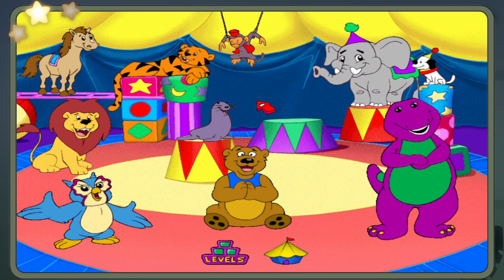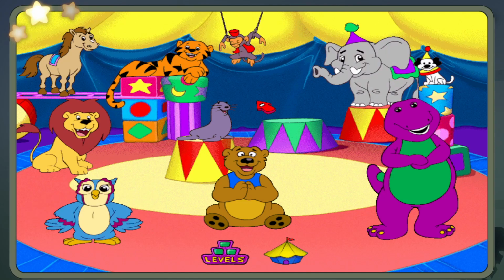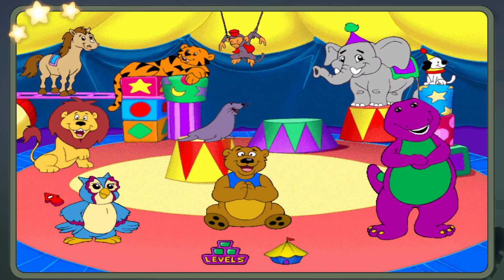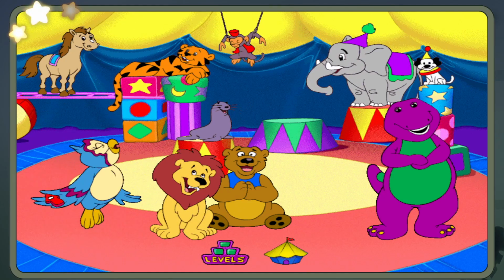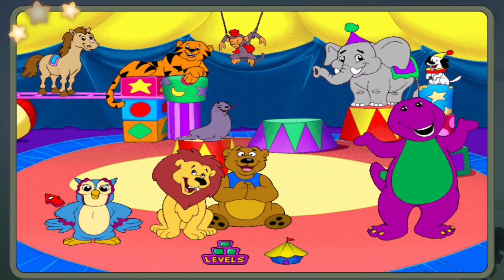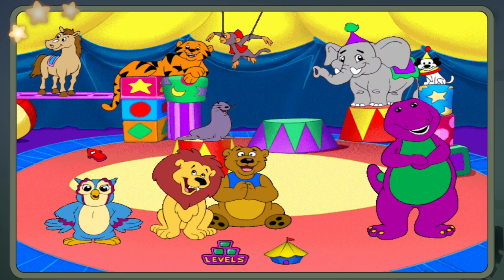Put your arrow on the animal that makes this sound and then click. You got it. You got it on the first try. We need one more animal. Woo!